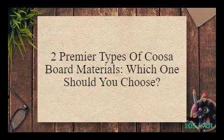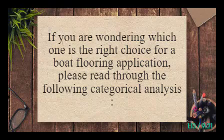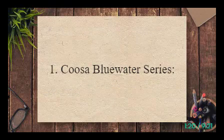Two premier types of Coosa board materials. Which one should you choose? There are 2 main types of Coosa material series based on their primary structures and functionalities. If you are wondering which one is the right choice for a boat flooring application, please read through the following categorical analysis. 1. Coosa Blue Water Series.